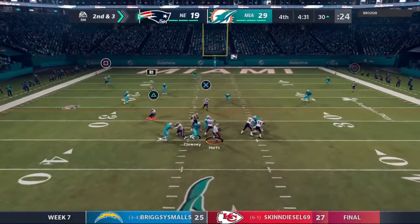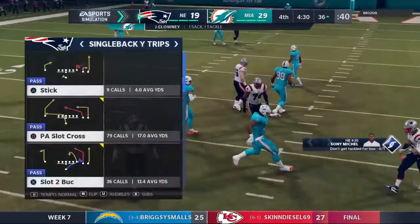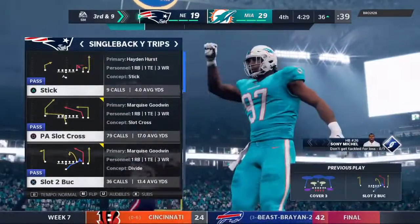Brings up. Here's Hurts to throw. Under pressure, and down he goes. They sack him back at the 36.